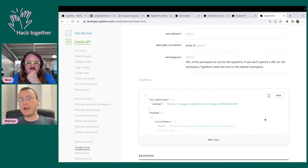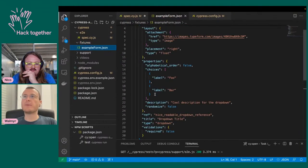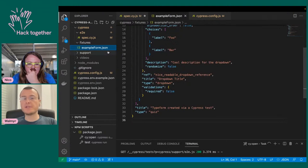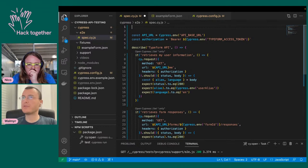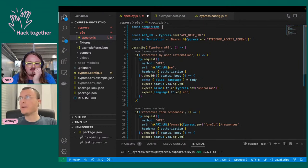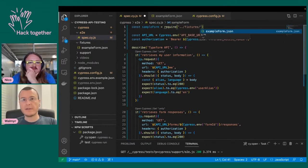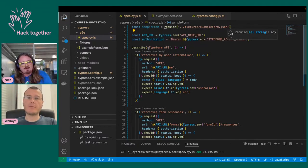So what I did was I copied the body and pasted it in the fixtures as example form.json, and I removed lots of stuff to make just a very simple form. This is the definition of a very simple form, and I'm going to use it for this specific test. Before writing the test, I'm going to import that fixture into my test file. I'm going to create a variable called sampleForm, which will require from fixtures that example form.json. So now I have the body of my request.